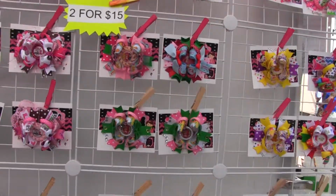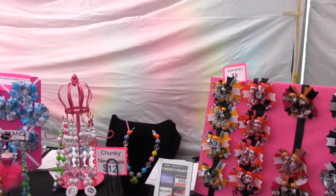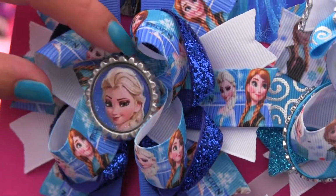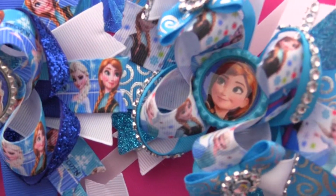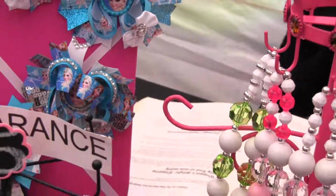I do my own bottle caps. These are bottle caps, and I print the pictures at my house, and I do it with a special epoxy and glitter. I do all my bottle caps by myself. You handmade everything? I have made everything. That's incredible. So, what about these necklaces?